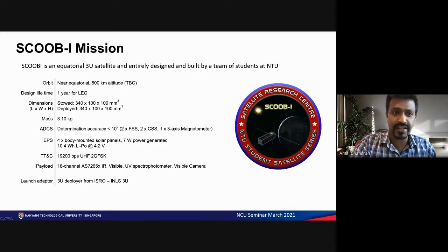So the first satellite came about because we have this PSLV rocket that the Singapore government has bought, and there are opportunities to put multiple CubeSats on it. We said, okay, we are going to build a 3U internally funded by the center with help from the electrical engineering department, and use it for student training and get it to space. So it's near equatorial again, 500-kilometer altitude, and a classic 3U size.